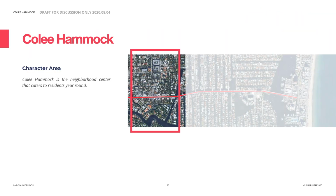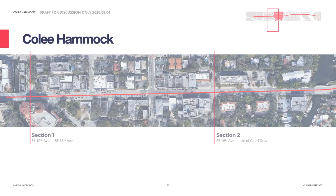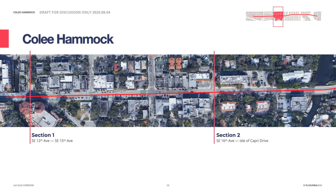Upon crossing the Himmershey Canal Bridge, you arrive to the area of Colee Hammock that extends from Southeast 12th Avenue to the Isle of Capri Drive. This segment has 2 areas, a commercial area and a residential area. Colee Hammock experiences challenges in providing enough pedestrian space to support shopping activities while also lacking shade trees.